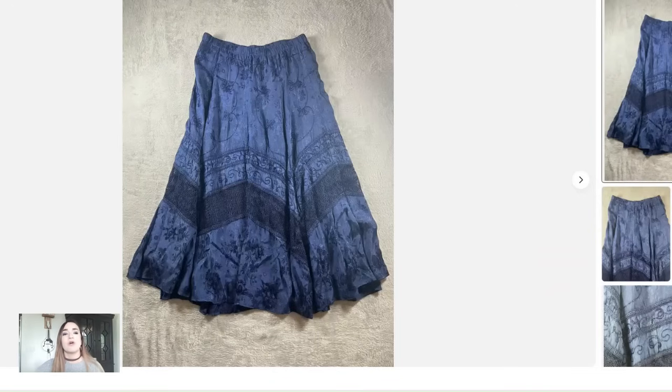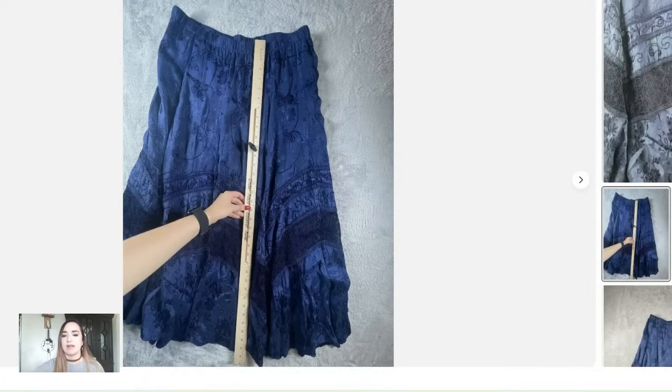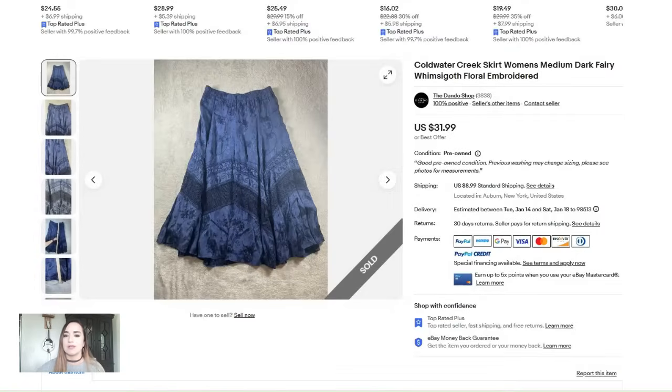The next thing to look for with this aesthetic are skirts. This is an example of a skirt that has that kind of look. You're noticing as you're seeing these, a lot of them are dark colored. It doesn't necessarily have to be black, but this is a darker colored skirt. This is from Coldwater Creek, a brand where most items probably are not worth reselling, but this one did go for $32 because of the keywords whimsy goth, and you may also see dark fairy, which can be a pretty good overlap with the whimsy goth look as well.